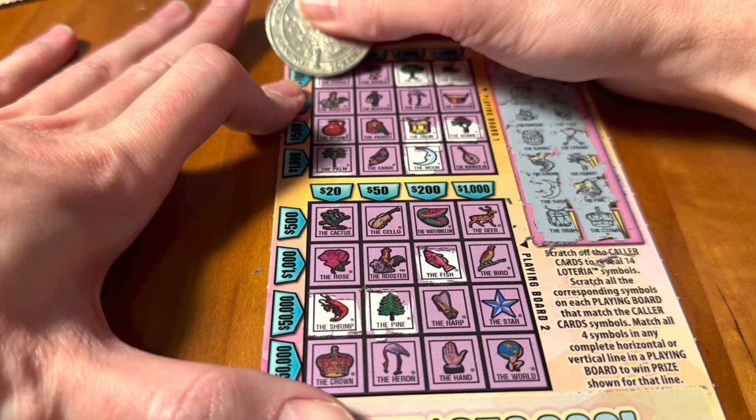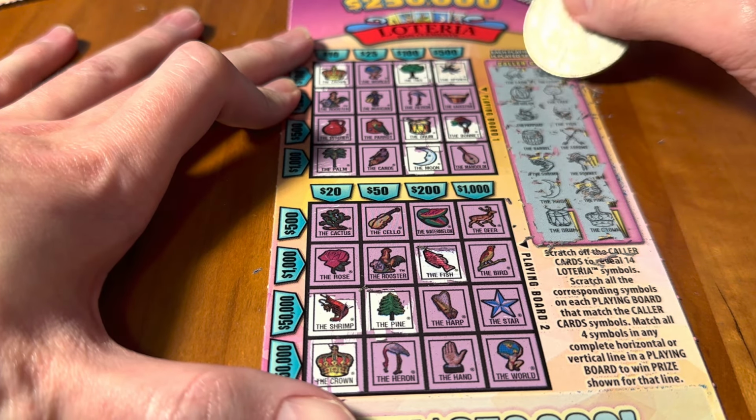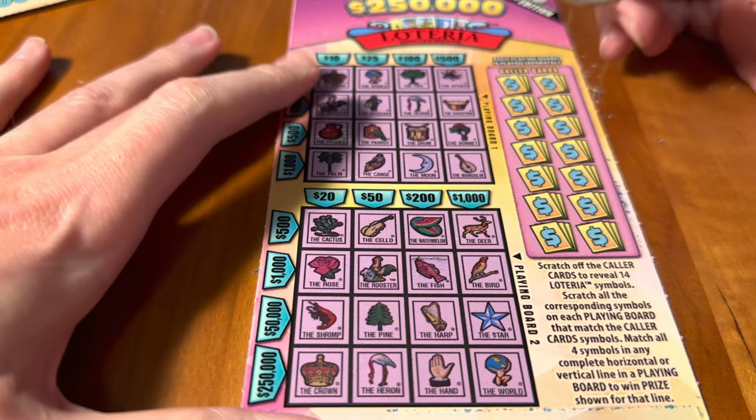There's a crown, okay. Yeah, we don't have a world. We don't have a world out here. No, I think this one's definitely a bust. We'll find out if I somehow screwed it up. I don't think so, though. I don't screw up that much, that often.